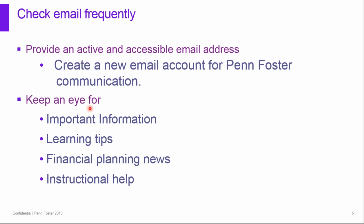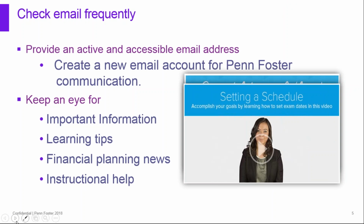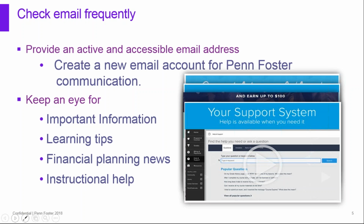Those emails may have private information about your account, so you want to really keep them saved in your email, because who knows, you may need to go back to them. For example, we send your ID number through email, so you need to have that saved. Also, we send some help tips, like how to schedule your exams. We're going to get into details later on how to pace yourself. Also, we send emails about financial goals or financial news, if there's a discount going on, or if you want to refer a friend, what to do. And then finally, we send how you can reach your instructor. So these kinds of emails, and we send lots of them.